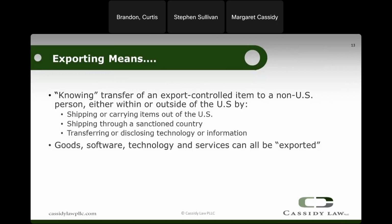So exporting means shipping or carrying items out of the United States. That's kind of an easy one. We can all think of that. Shipping through a country that is sanctioned. Thank you, Robert. It is model penal code terminology. It's export control terminology too.